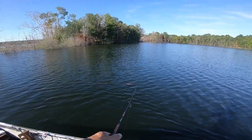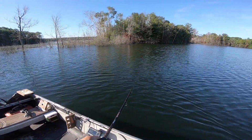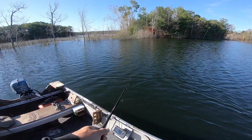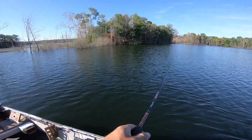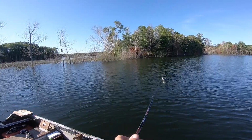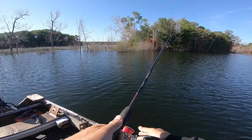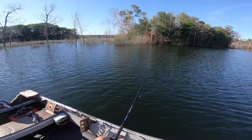So far we got 4 fish. Not a terrible day for a brand new lake. I'm still on the fence about how I feel about it, but there's some interesting areas of the lake. Pretty much the same size fish so far. Some are a little bit bigger, but for the most part around a pound or so. I'm just kind of stoked that I caught that on the spinnerbait.